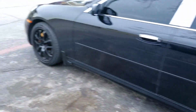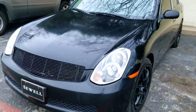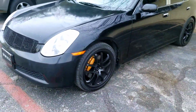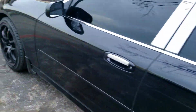So here we are. This is a 2005 Infiniti G35 Sport Sedan. Picked it up for a pretty decent price. The only bad thing I didn't like about it is that it has high mileage, but maybe that's why I got such a good deal. It's pretty mint condition for having the miles it has. So let's start with the front.